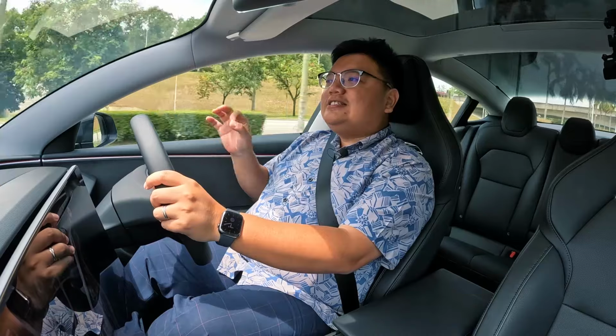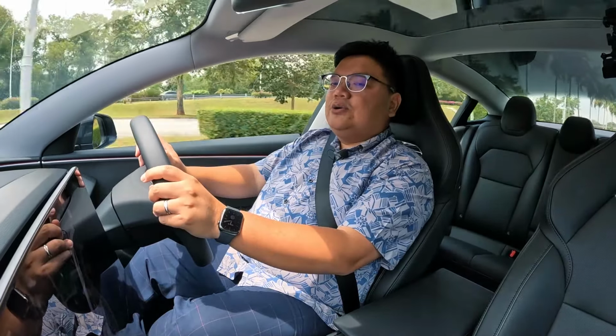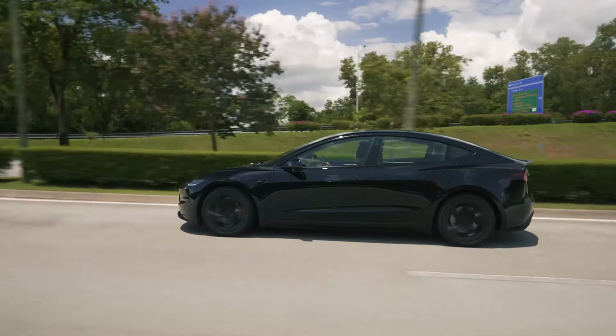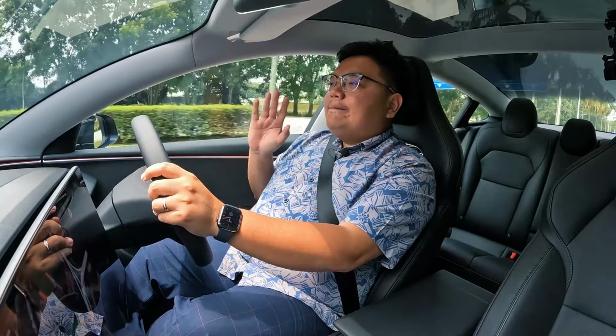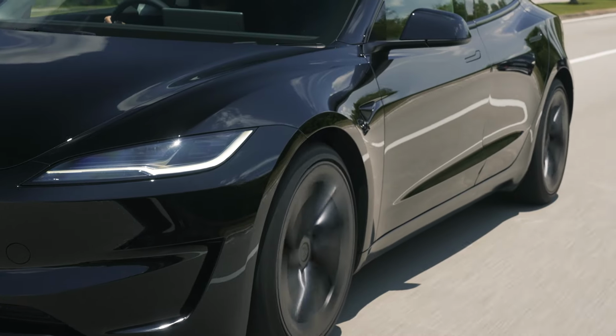In terms of wind noise, it is extremely good. We're going at about 90 kilometers per hour right now, but even at up to 110, 120, there's hardly any wind noise coming into the cabin. You can thank the all-around double glazed windows for that. But in terms of road noise, in terms of tire noise, it's not great.